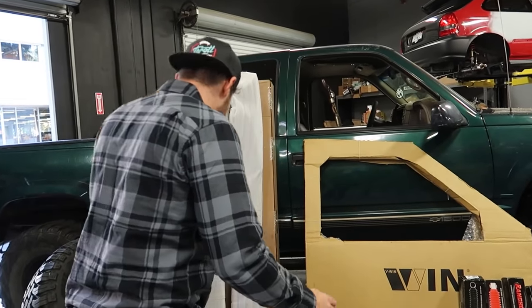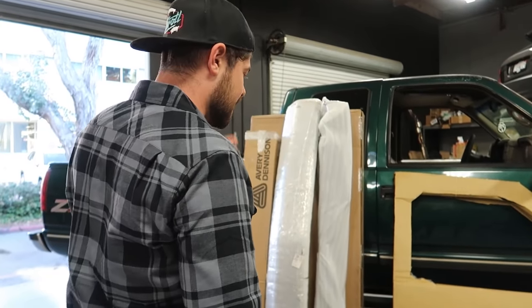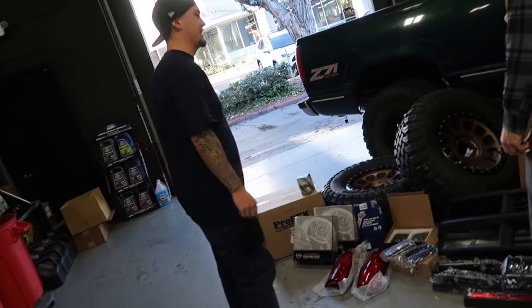Brake pads, new lights all around. So headlights, tail lights, even the little reverse light and the bumper lights, everything's blacked out too. So black grille, all new bumpers, it's black.